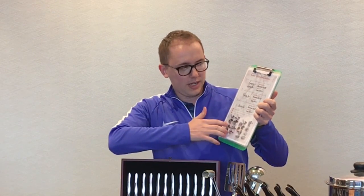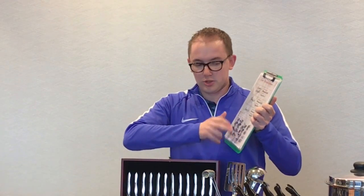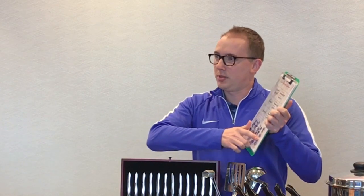Second set is our family set. Basically, if you just need a good set of cookware to replace all of the everyday stuff, right? It doesn't come with the 10-quart stock pot, the big wok, and the 2 different griddles, which I love. The griddles are awesome. You can bake on them. Again, you can put them in the oven as hot as you want. They're fantastic.